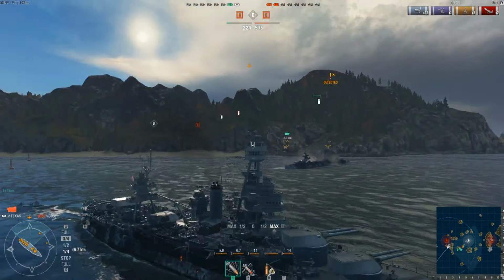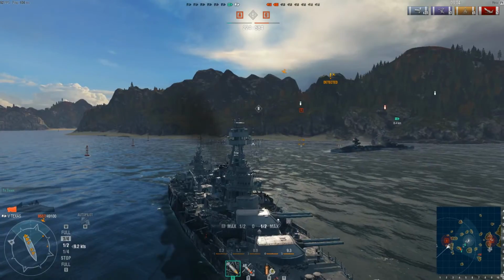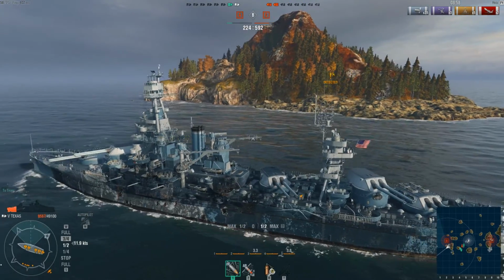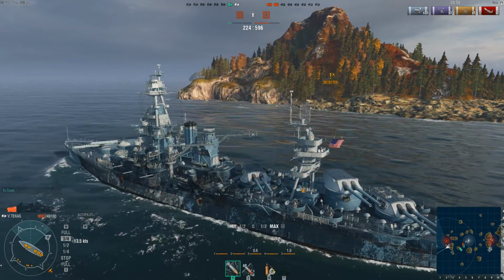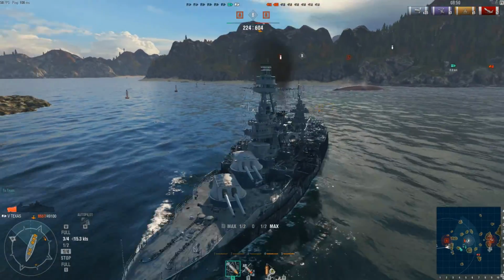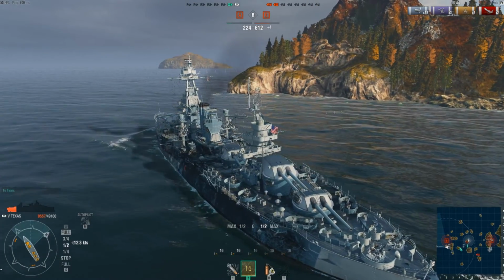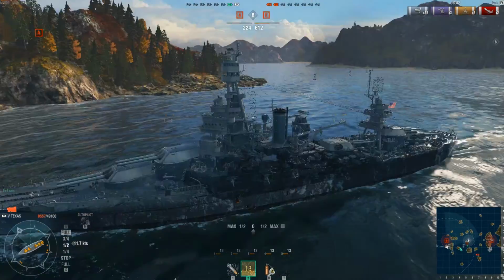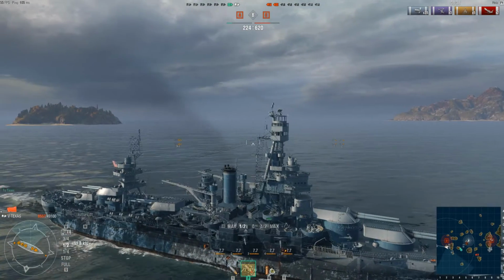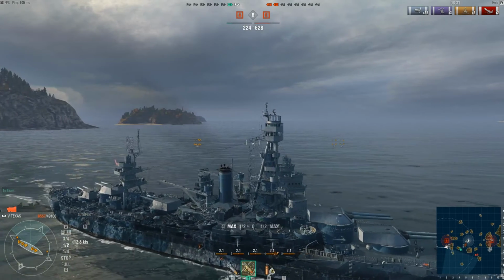The plane is coming in that way. Points wise, they're up. They're capturing. We need to find their carrier, and the battleship. He's coming up behind. Let's switch to armor piercing. Let's circle round, come back, and engage him. We need to destroy them both.